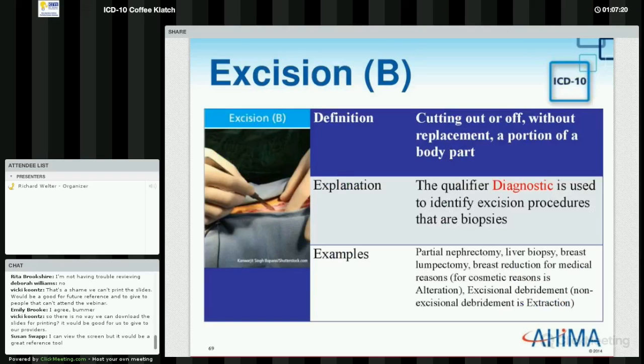So here's probably one of the most used or common root operations, excision. And this is the root operation in the category that deals with root operations that take out some or all of a body part. Some examples are partial nephrectomies, breast lumpectomies, biopsies. Biopsies are classified in the root operation excision. One way to identify that it's a biopsy is with the qualifier character, which we'll talk about in a minute.